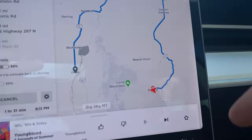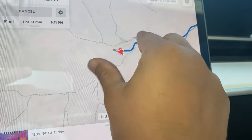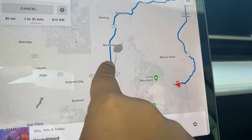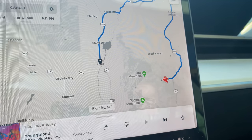Adventure. Here is how the Tesla wants to route us all the way around, and here's how we're gonna go, which is basically just straight through, up and over this mountain and into Ennis. We'll see if we can do it. I don't know, but we'll find out.